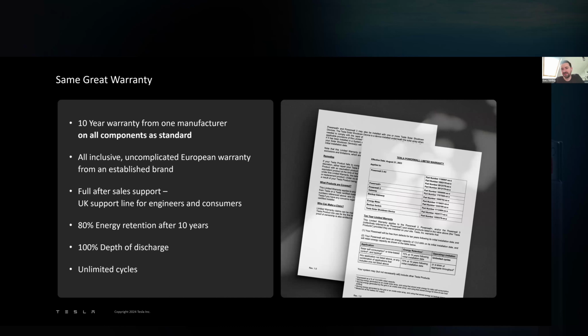It's none of that with us. It's 2 pages, jargon free. It's super, super simple. It starts straight away from when the job's commissioned. So when your installers commission that job on site, that's it. There's no additional steps being done. You don't have to fill in anything in a portal. The customer doesn't have to do anything. It starts there. It's 10 years.